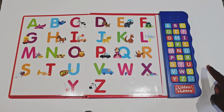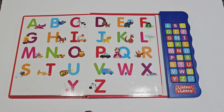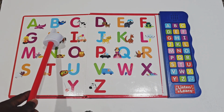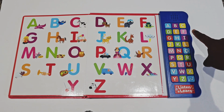Do you know what comes after A? That's right, it's the letter B. Let's press B and see what happens. B is for bird. B is for bird. Can you say bird? Great job. Let's go to our next letter.